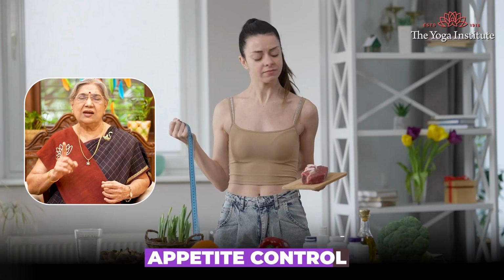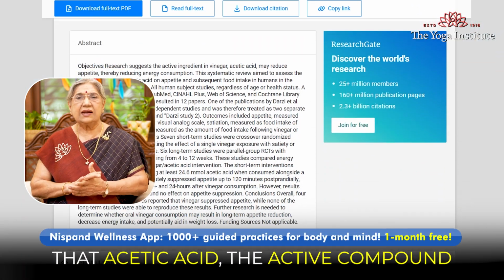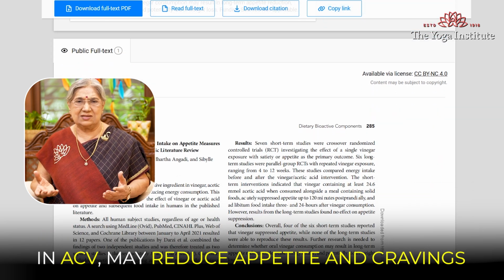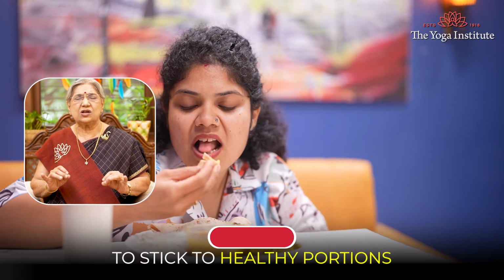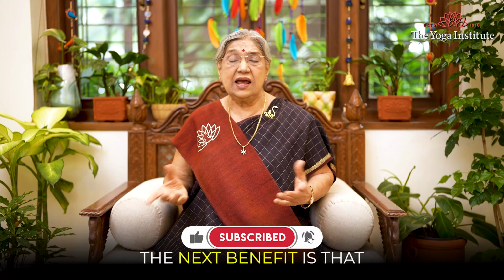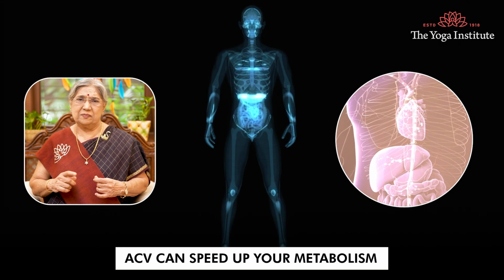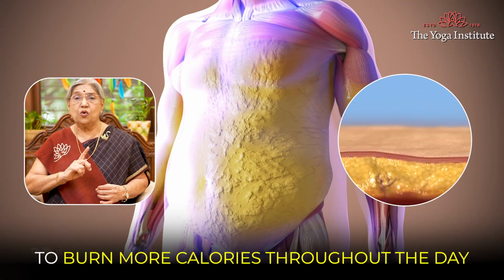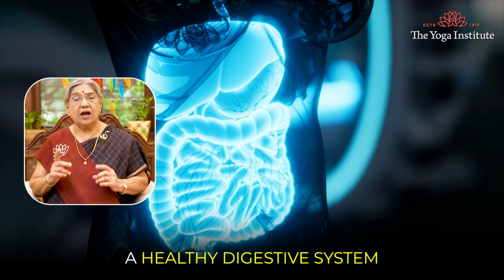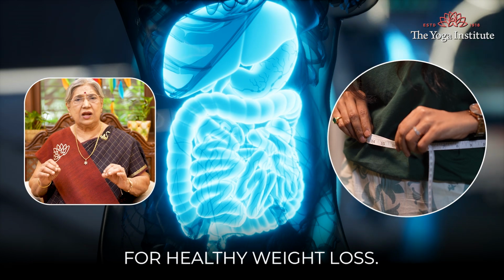ACV has shown many research backed benefits that can aid your weight loss journey. First is appetite control. Research suggests that acetic acid, the active compound in ACV, may reduce appetite and cravings. This makes it easier to stick to healthy portions and avoid extra snacking. The next benefit is that ACV can speed up your metabolism. This allows your body to burn more calories throughout the day. Third, ACV improves digestion. A healthy digestive system is very essential for a healthy weight loss.